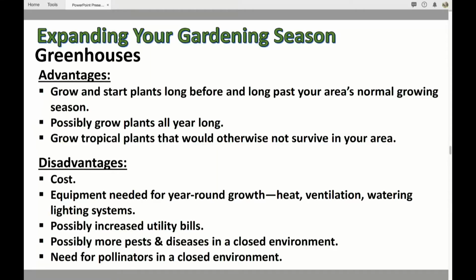Now, a greenhouse has lots of advantages. You can go ahead and get those plants started really early in the year. Under some circumstances, if you have the right equipment, heating and ventilation and such, you can grow all year round in a greenhouse. You can also grow tropical plants that you can't otherwise grow. Maybe you would like to grow orchids or even citrus. You can grow those all year round in a greenhouse, provided that you have the proper equipment.